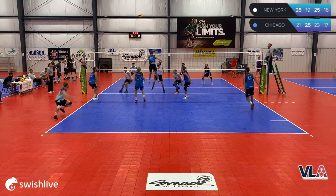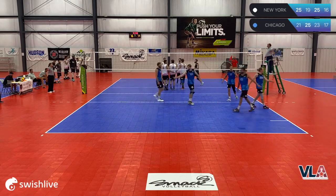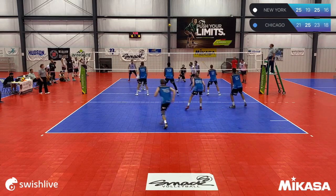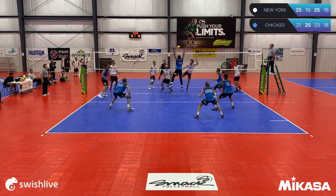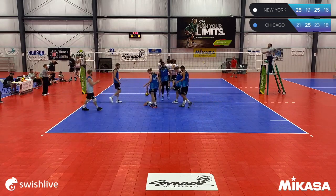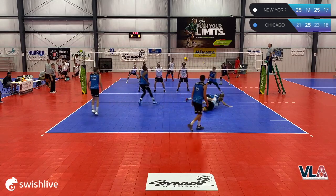Jositis covering a lot of real estate in the back row right now for Chicago. And that one by Wyzorek, high off the hands and out of bounds. 4. Hancock serving with a 2-point lead, working on Pelletier. Norton out of the pipe, tipped over the top, and Hancock can't quite make the pancake play defensively. Kessel again chops it short.